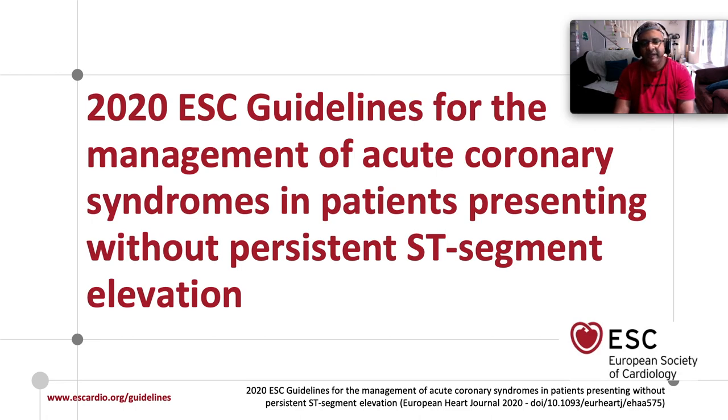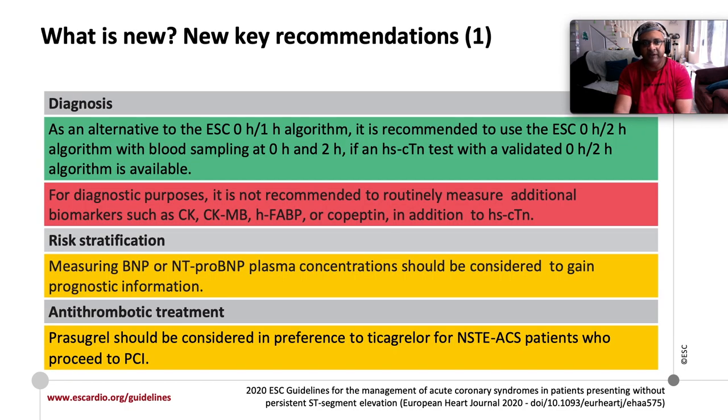Okay, guys, I just want to spend some time talking about the 2020 ESC guidelines for management of ACS in patients presenting without ST segment elevation. So basically, we're speaking to unstable angina and non-STEMI here, right? So the new key recommendation is, as an alternative to the 0-1 hour algorithm, it is recommended to use the 0-2 hour algorithm in blood sampling at 0-2 hours. But remember, they use a high sensitivity cardiac troponin, which we don't have locally available.